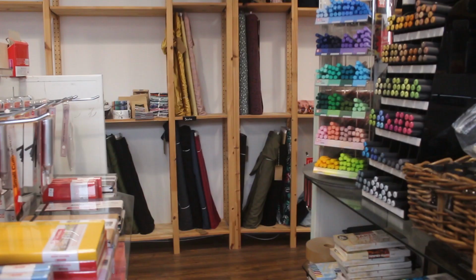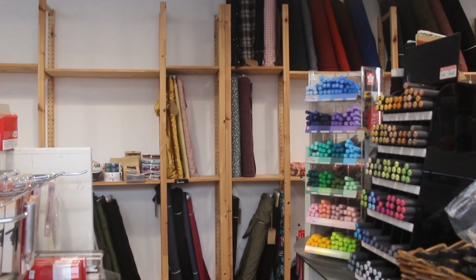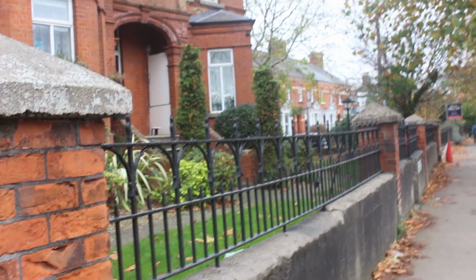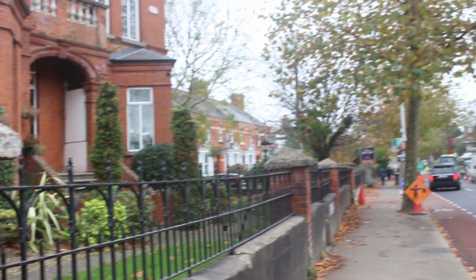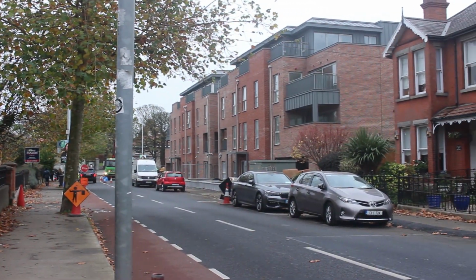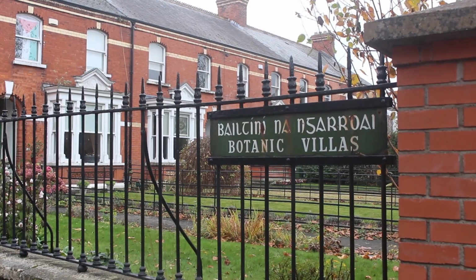I liked the shop, and you know what, it was really nice to go to another part of town, plus it's near the Botanical Gardens, so I thought I'd also take the time to walk from the crafty studio to the Botanical Gardens. So here now is that walk.